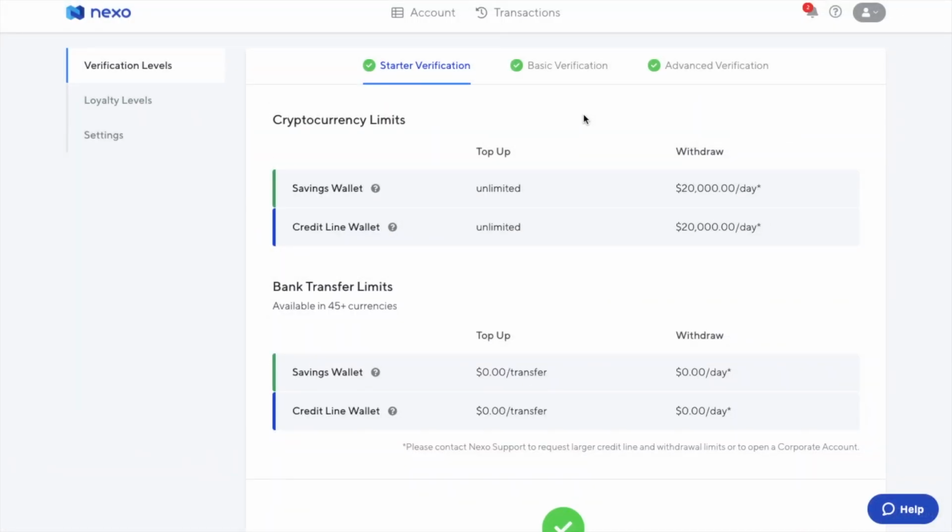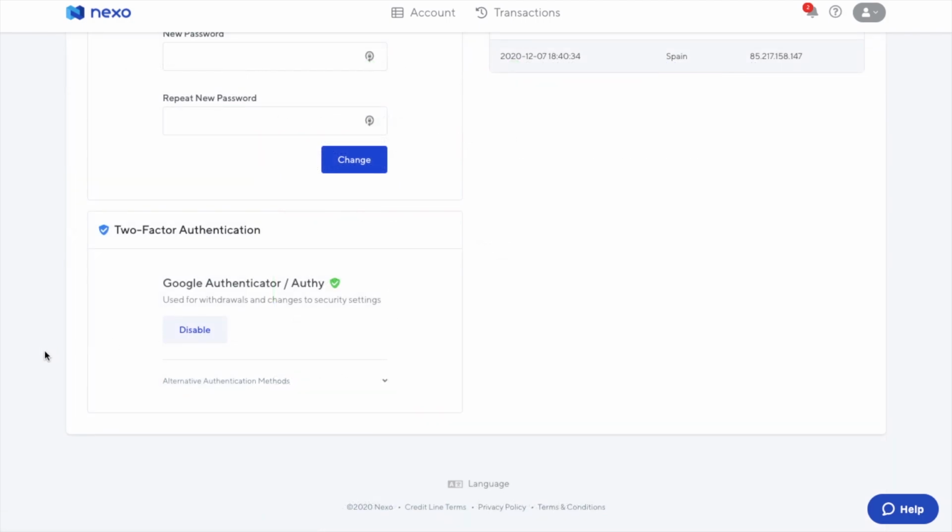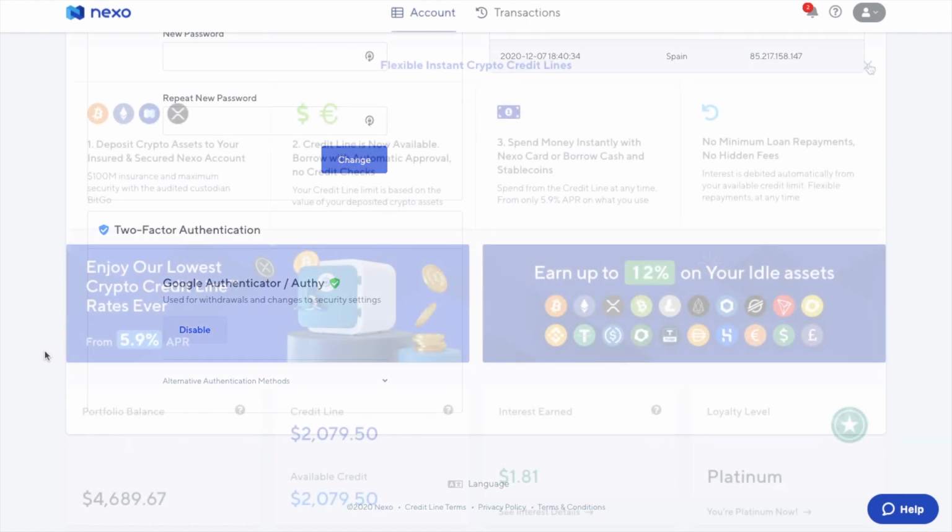To get started, you'll need to verify yourself, and at basic level, that just means entering your name, your email address, and verifying your phone number. And to become an advanced level user, you'll need to upload some ID, such as a passport or a driving license. I'd also recommend setting up two-factor authentication as an extra level of security, which can be used with Google Authenticator or Authy, or via SMS.